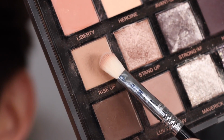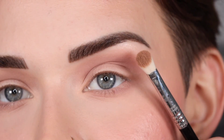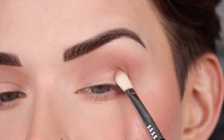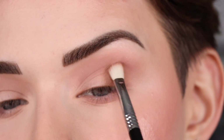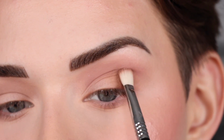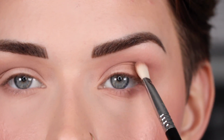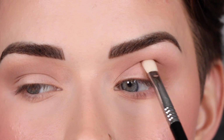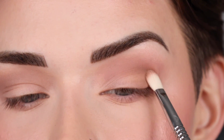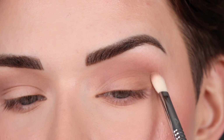That same small crease brush, I'm going to take Rise Up from Huda Beauty. So I have that shade more on the flat side of this brush, and I'm going to pack that on the outer part of my lid. And then once I have most of that shadow down on my outer lid, I am going to blend it into my crease.